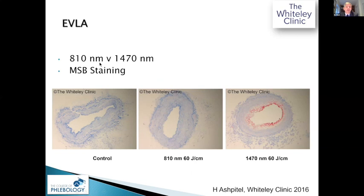When we then looked at endovenous laser, we first of all looked at 810 nanometers versus 1470 nanometers. And this is just the MSB staining. In MSB staining, blue is normal and red shows fibrosis. As we can see over here in the control, we have normal vein. With the 810 nanometer, 60 joules per centimeter, and that's 10 watts, you can see very little change at all. However, when we do the 1470, it's exactly the same LED at 10 watts again. You can see you get a good burn, although because it's end firing, a little asymmetric.